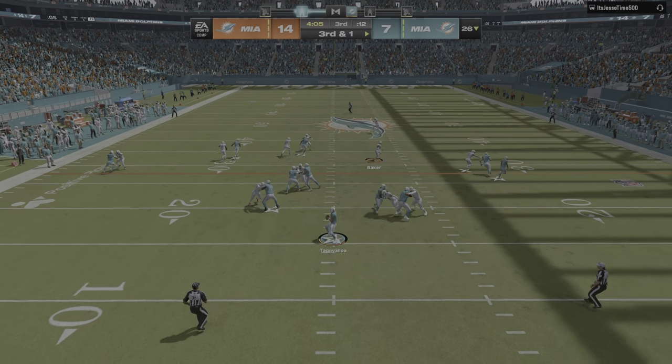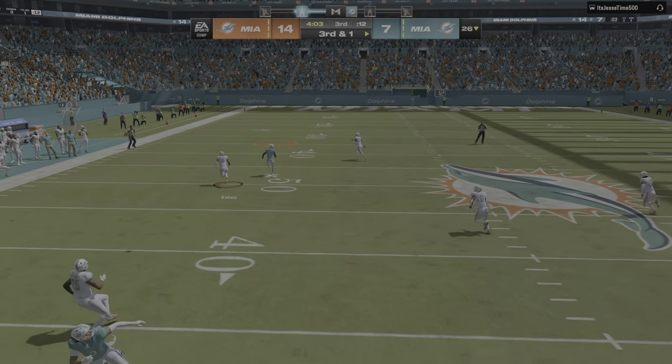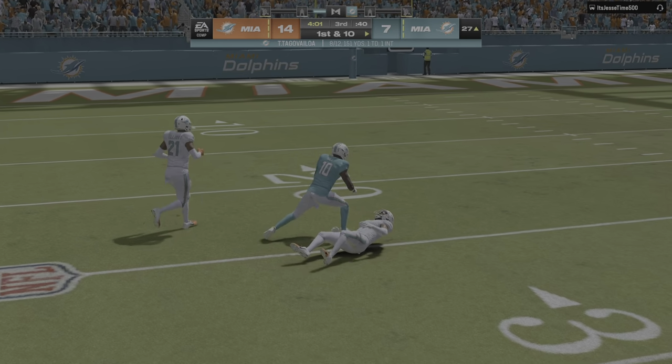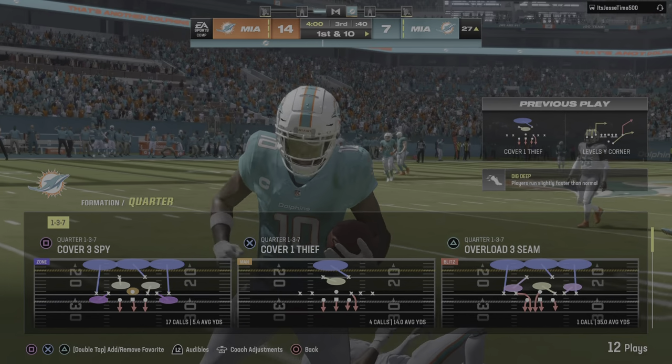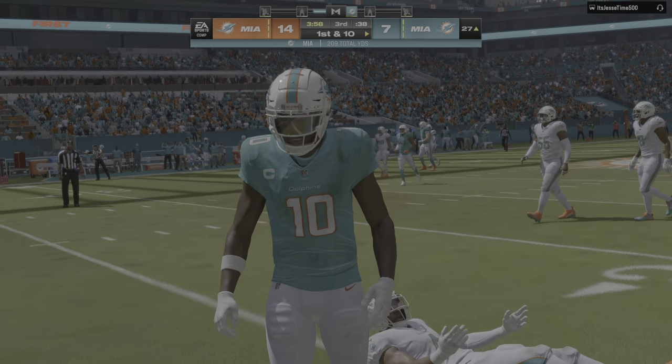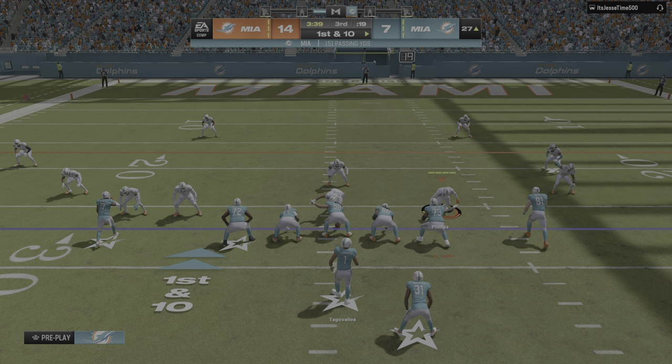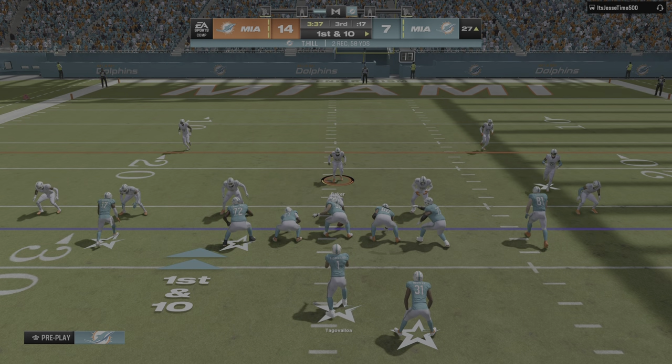Third and one, and Tua wants to throw it. And going deep for Hill. And that's caught inside the 35. It's a big play there for Miami. 47 yards. So now the big play has him all the way inside the 30, first and 10.